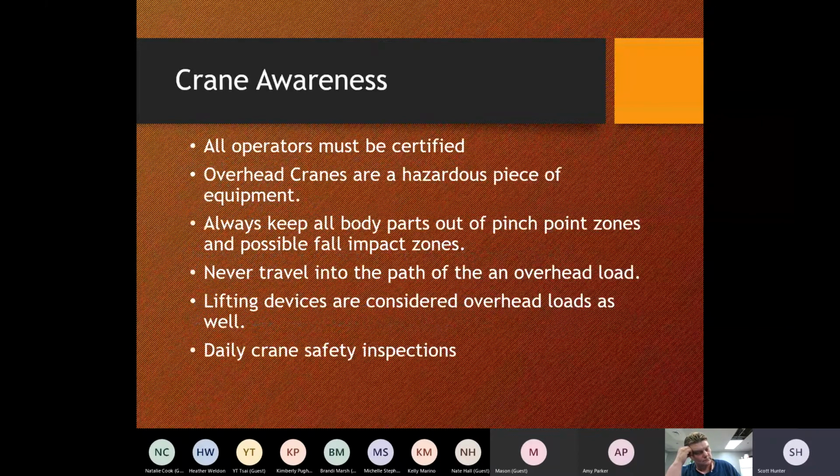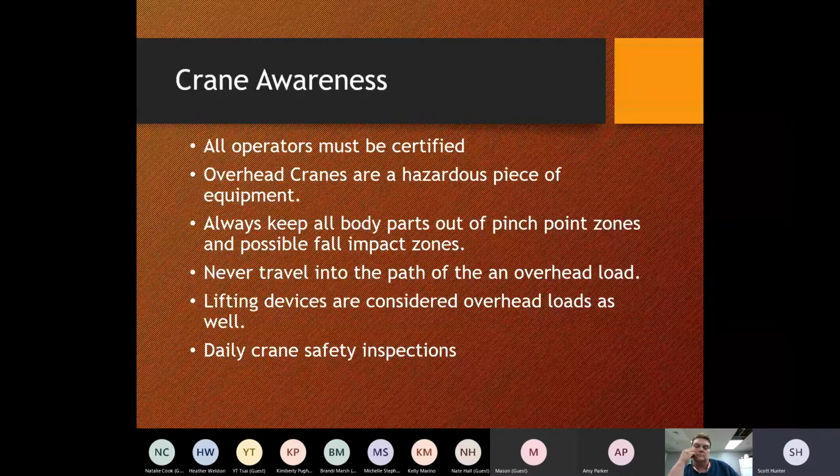Now, cranes are a different thing. Just keep in mind all your operators have to be certified. Overhead cranes are hazardous pieces of equipment. They can be if they're not maintained properly and operated properly. Make sure the employees know to always keep all body parts out of pinch points and all possible fall zones where they may be lifting something. Make sure they never travel into the path of where an overhead load is.